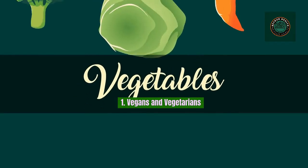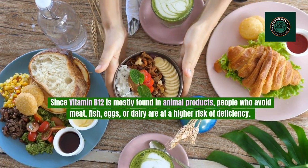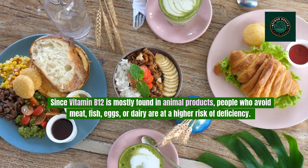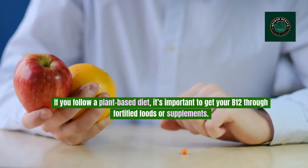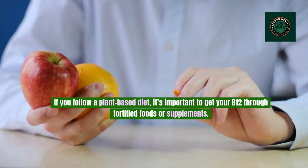1. Vegans and vegetarians. Since vitamin B12 is mostly found in animal products, people who avoid meat, fish, eggs, or dairy are at a higher risk of deficiency. If you follow a plant-based diet, it's important to get your B12 through fortified foods or supplements.